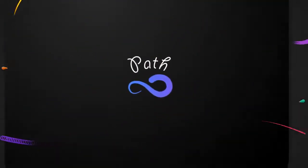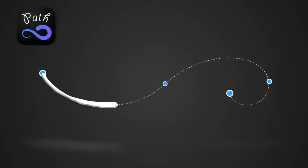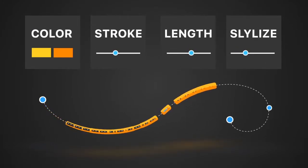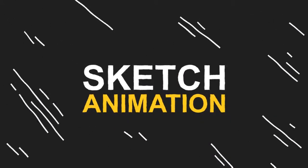Custom tools. Double your fun with Path Tool. Now you can create your own liquid shapes without third-party plugins. Just edit path and style. Make animation sketchy with Sketch Preset.